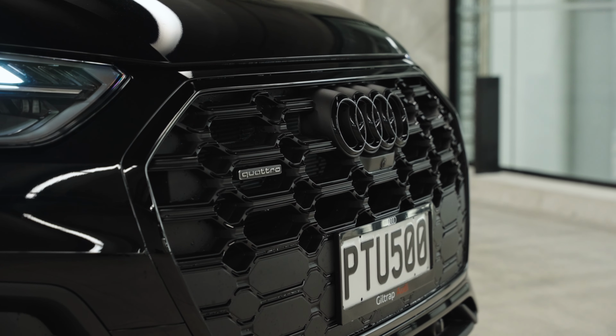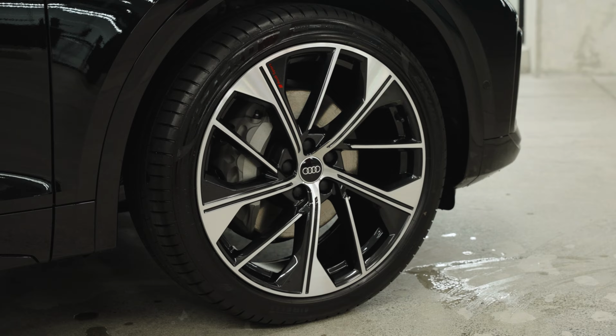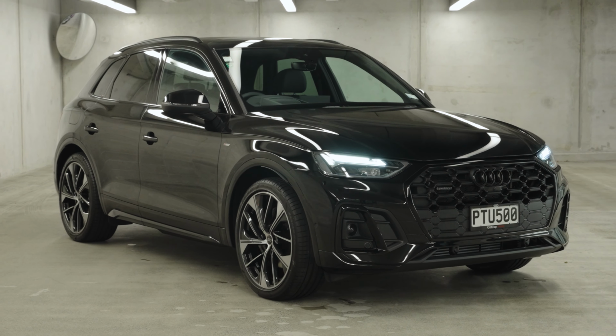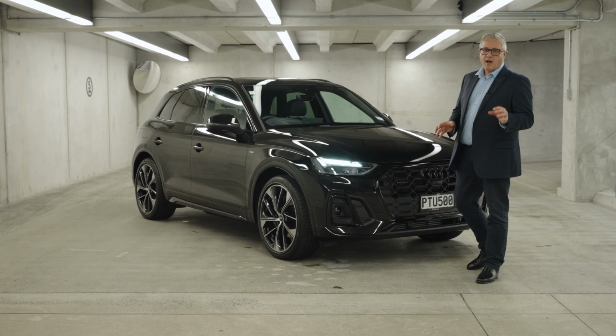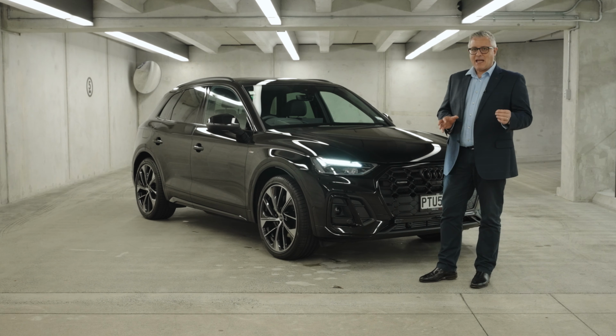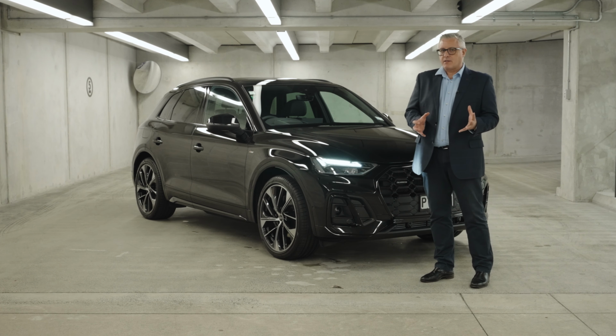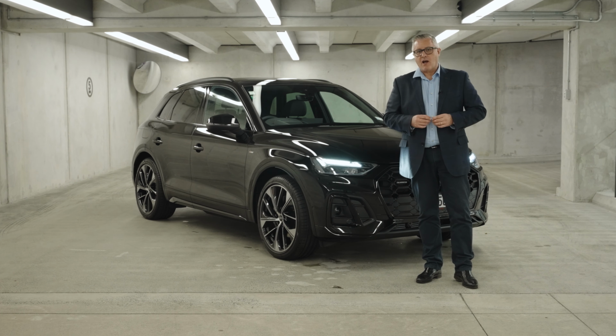You might be thinking right now that this car looks familiar, and it should. The Q5 is one of Audi's most popular cars in New Zealand. It's not a new model, it's not even a facelift. It's actually better than that. This is the Q5 50 TFSI, and from that scrabble of letters, it's the E that's worth the most. It's not only what makes this a new car, it's the template for Audi's hybrid future.